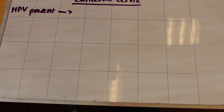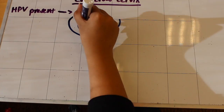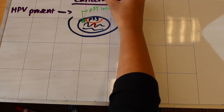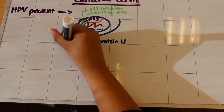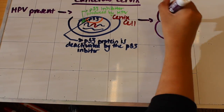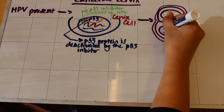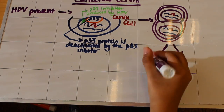So in the G2 phase, specifically at the G2 checkpoint, if HPV, the human papillomavirus, is present, the p53 protein is deactivated by the p53 inhibitor, and the p53 inhibitor is produced by HPV. The blue squiggly line represents the replicating DNA, and the blue squiggly line with the red line inside of it represents the mutation. So now with p53 deactivated, the cervix cells with the mutated DNA successfully divide and multiply.